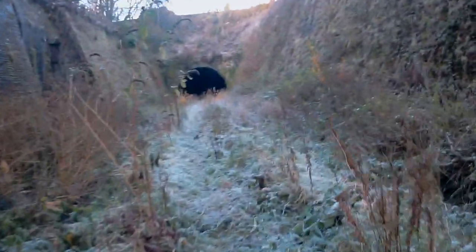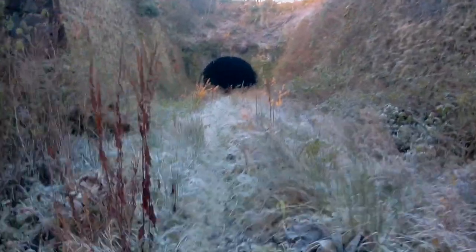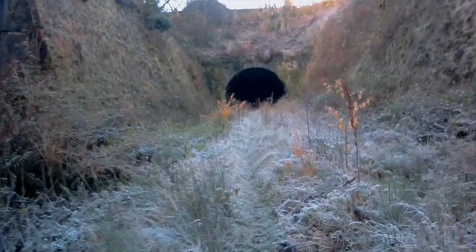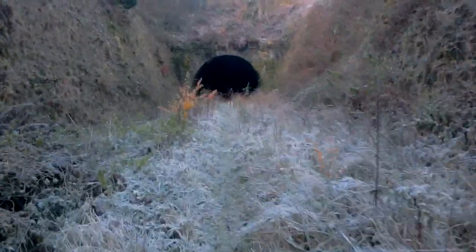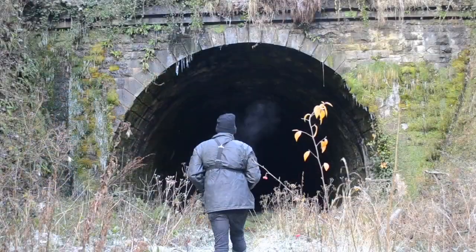So up ahead here is the Trafalgar Street Tunnel, and this will be the highlight of our exploration today. This is definitely a proper tunnel at 420 yards, not like that previous one. So let's get inside and have a look.